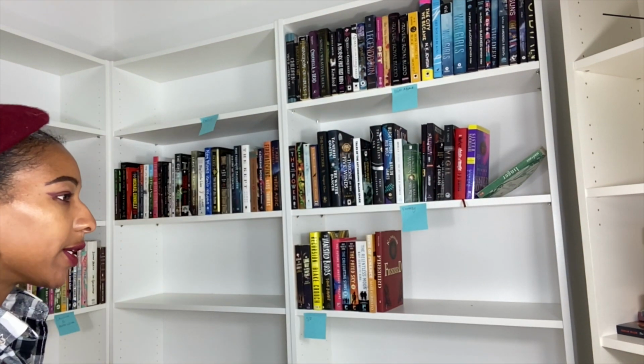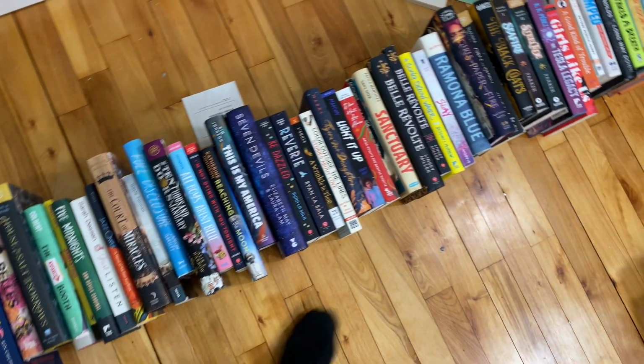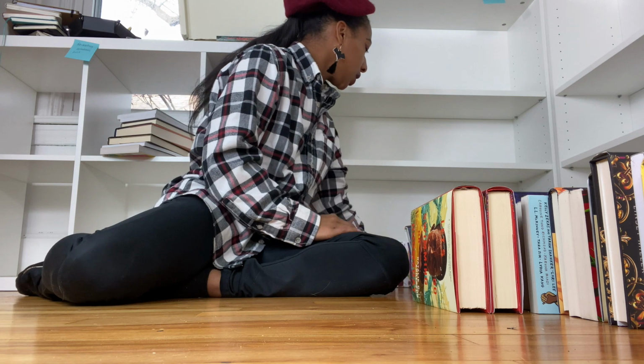Now we're going to add in the science fiction books. Okay, so my science fiction books are up. These are my young adult fiction, young adult books. And then I do have this small pile of more YA books that I need to organize. We're going to get started by pulling out all of the contemporary books. Okay, so I think that's like contemporary.